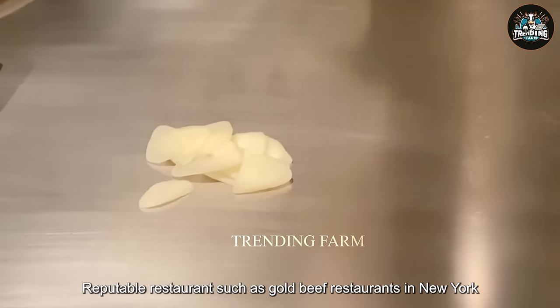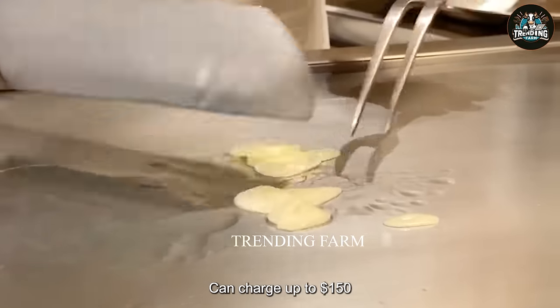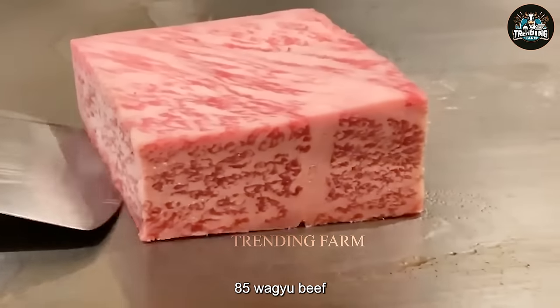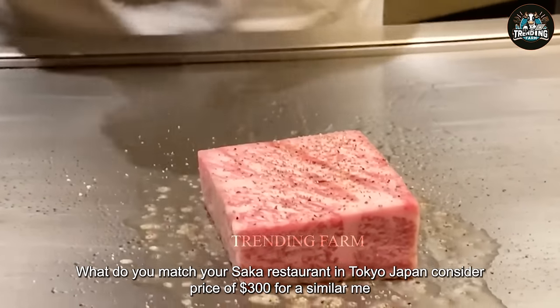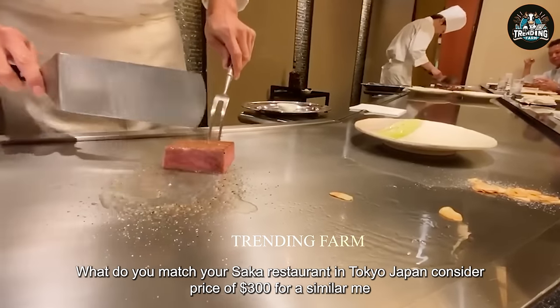Reputable restaurants such as Kobe Beef restaurants in New York, USA, can charge up to $150 for a meal of grilled A5 Wagyu beef. Meanwhile, Wagyu Matsusaka restaurant in Tokyo, Japan, can set a price of $300 for a similar meal.